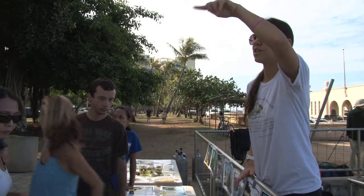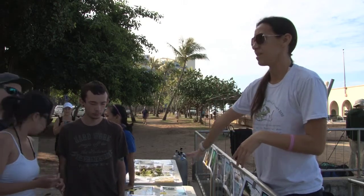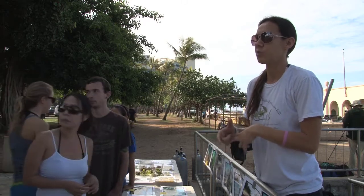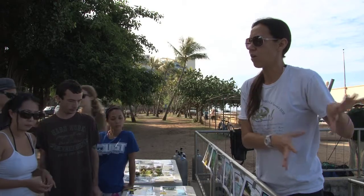So for you guys, do you know what we're collecting today? What we're looking at? Okay, well we have a table here that has the invasives and the natives. When you pull algae out, we want to try to just pull up the invasives so we have to sort less, and also so that way we don't harm the natives.